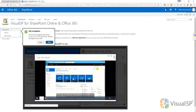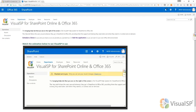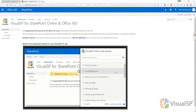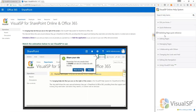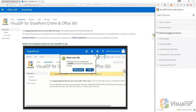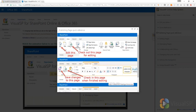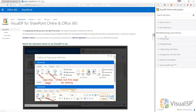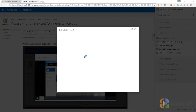Next over here, next, and then after that, here's your site navigation, here's your top navigation, and done. So that's a walkthrough, for example. And just like Pam was showing before, all different kinds of content types are important for people depending on what they need. So quick reference, annotated screenshot showing people, hey, this is where everything is in the ribbon, how you can get to it. And then they can print stuff like that out as well.